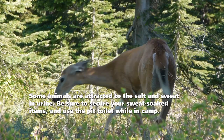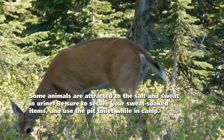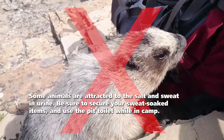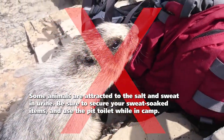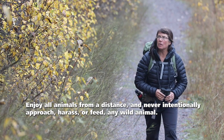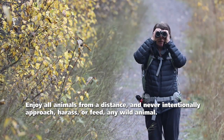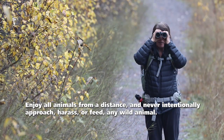Some animals are attracted to the salt and sweat in urine. Be sure to secure your sweat-soaked items and use the pit toilet while in camp. Enjoy all animals from a distance and never intentionally approach, harass, or feed any wild animal.